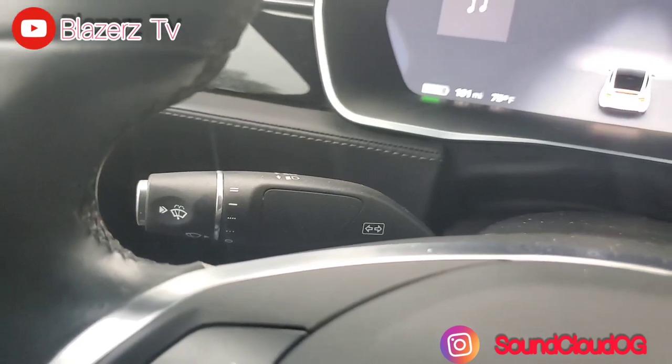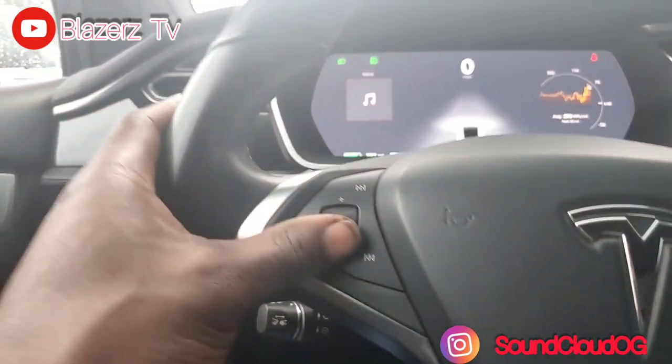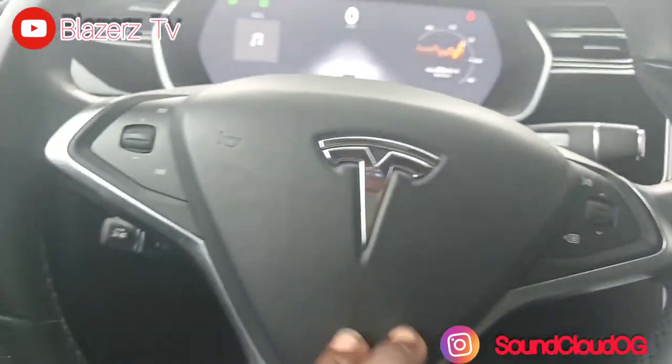And you also see the wipers on the left side. And there's another cool feature right here that we'll get back into. But if you know, in the comment section, just let me know. And I guess you can turn up the volume right here as well. And you have that voice command right there.